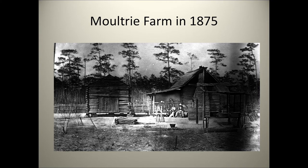So this is a farm out in Moultrie. I guess you would call these folks crackers, in about the period of 1875. So this is an example of one of Hugo's photographs documenting one of the poor farm families that we have out there. So you can see, whoops, wrong button.